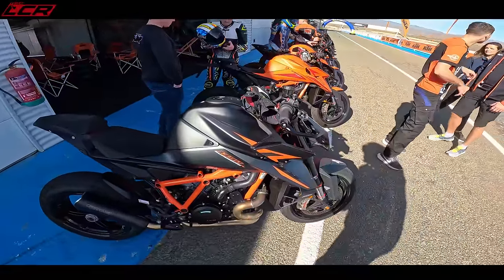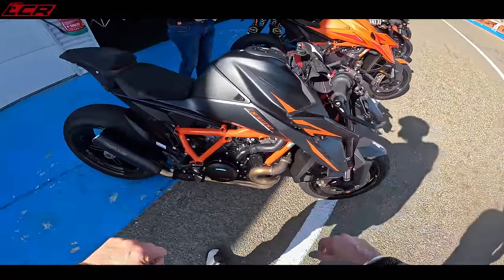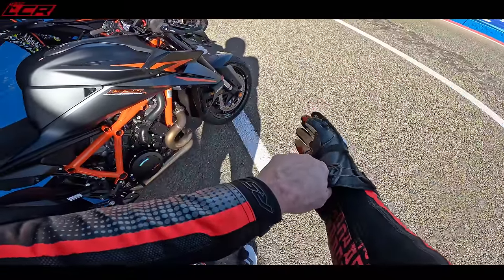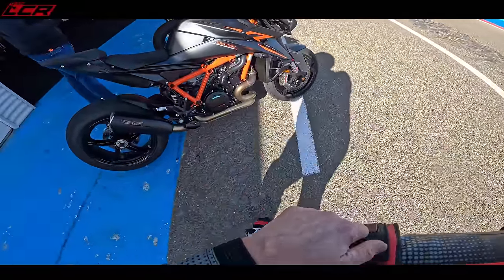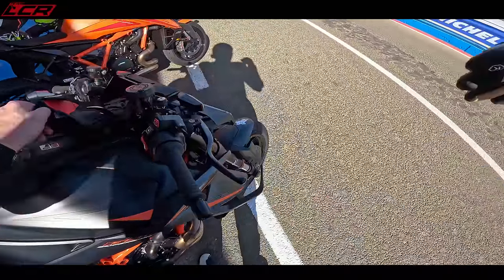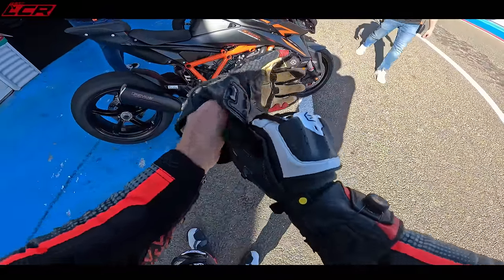So it'll be interesting to see if I can tell the difference with this one, which has had the manual tweaks done to it. Because sometimes you can increase the preload on an automatic bike, but you're fighting the automatic side of it. You know, it's making adjustments. So this will just be bone stock, stock suspension, but tweaked to our weights.